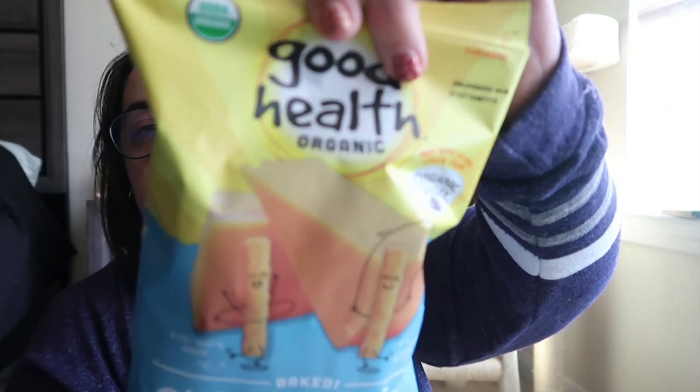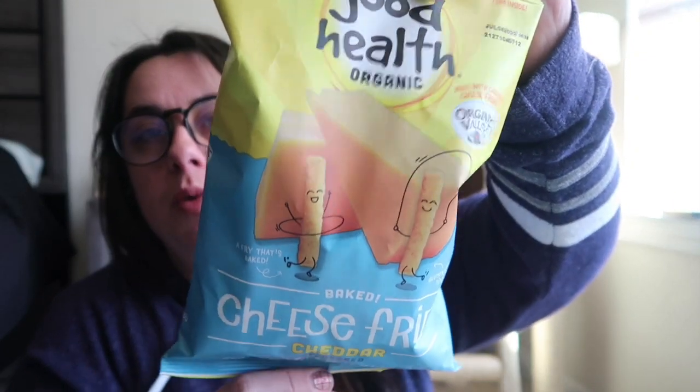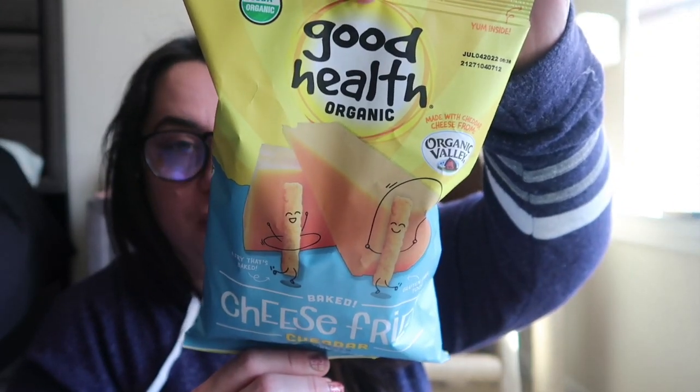All right, just a few more bags that, believe it or not, weren't a whole lot. Here's another one of those Good Health organic cheese snack things, but this is a different flavor. This is baked cheese fries in just the cheddar flavor. So something else I thought they would enjoy, just another snack for spring break.